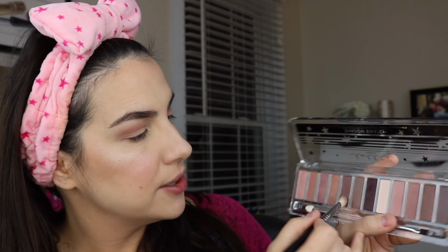We could use the shade names. This one's called Lily, I think. It's hard when they're on the back. Too much effort. I feel like I want to deepen up that crease even more. I'm thinking about going to this shade right here. See how it's a little taupey, a little plummy. It's got a little shimmer, but I ain't scared of that. And we'll let that come into our crease too.